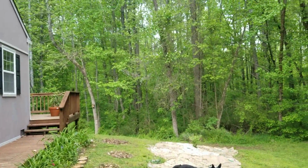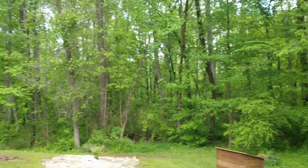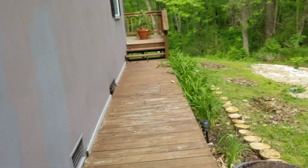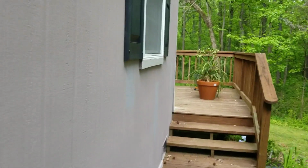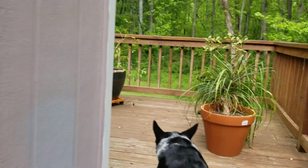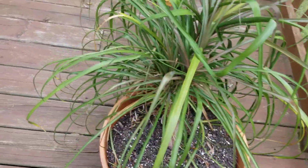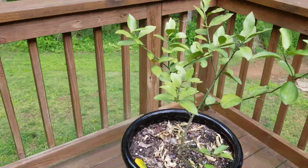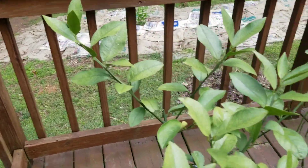It's so lush and green back here. It's my favorite. Ooh, we can go up to the porch too. And then up here, I have some bigger potted things. Our ponytail palm, we've had this since we moved to North Carolina. We bought this and it's huge now. I love this thing. Our lemon tree's looking good. It survived the winter well. Ooh, there's a truck pulling in the yard.